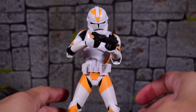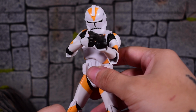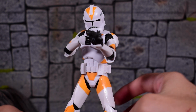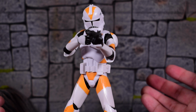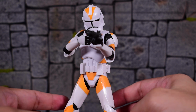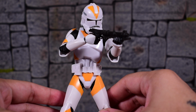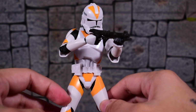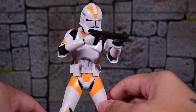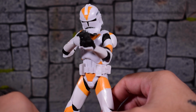Alright, so that was a quick rundown of the Walgreens exclusive Star Wars The Black Series 212th Battalion Clone Trooper. He is sporting the same body mold. If you love the 2.0 body on the clones, you're going to love the figure. It's the same thing, just repainted to the 212th Battalion. The only thing they changed about this figure is the extra $5 they want to charge you for the same figure. So $24.99 comes out to about $27 in Florida tax, and I can't imagine the California tax. So have some fun paying $30 for this reused, repainted body for a clone.